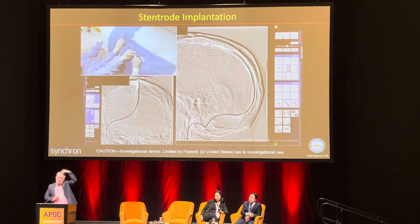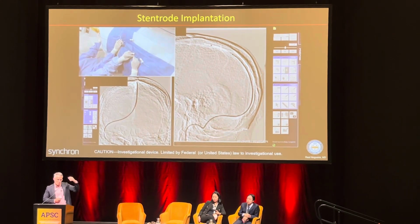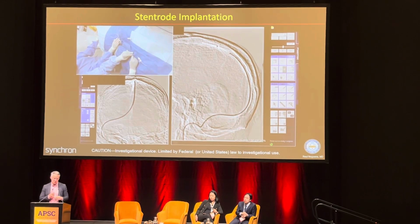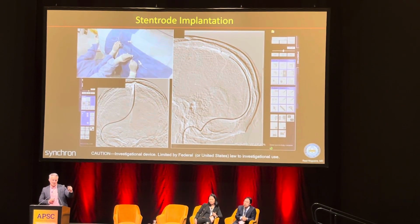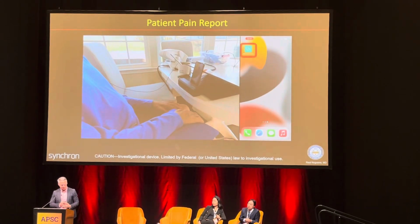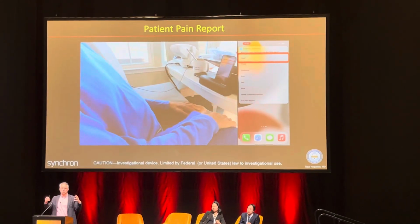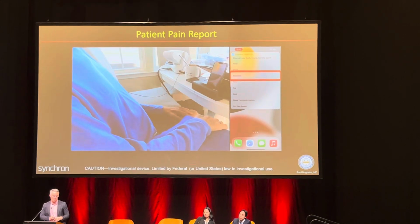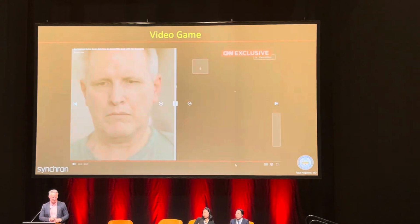It's essentially a stent in the superior sagittal sinus in the neighborhood of the motor cortex, which senses the EEG of the motor cortex, and you can translate that into computer signals that actually allow patients, as you see here, that may be locked in, to do digital telepathy. Just with their thoughts, they can control a computer. So it's a neuroendovascular brain-computer interface.